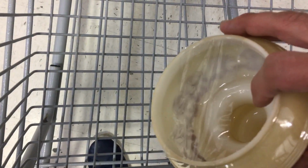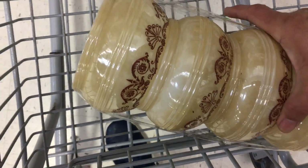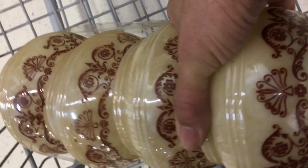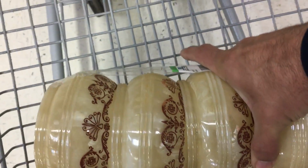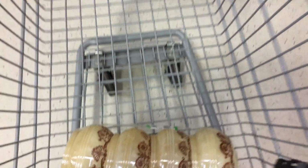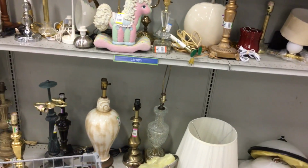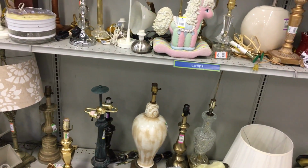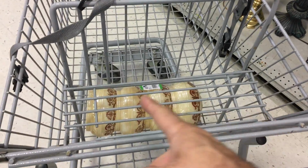But there's the top of the shade. It's 4 of them. And then the bottom there, as you can see, fits down inside of a light fixture. A hanging light fixture from the 1930s. So that is exciting. Okay, let's keep shopping. I'm thrilled with this.